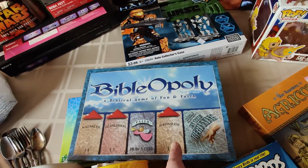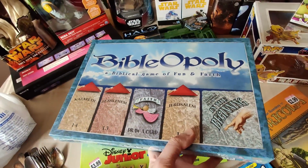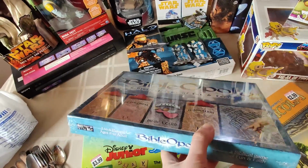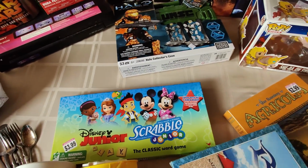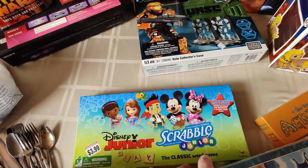I picked up a couple games, $3.99 for the sealed Bibleopoly. Unfortunately, the last one of these I sold sealed, I got, I think, about $45, $50 for. Amazon's selling them now for $20, so you can't compete against that. Unless they sell out and quit selling them again, the price will go back up. But still, even at $20, you make a little bit of money.